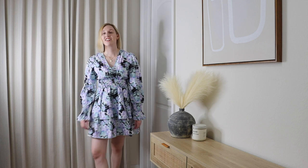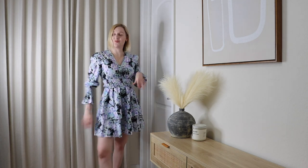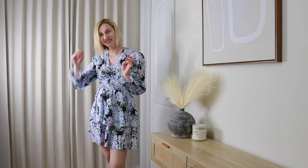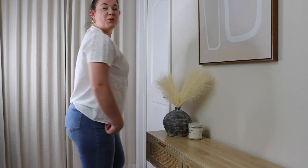What do you think, Rach? I love, love, love this dress on Katrina. I think the colors are so pretty. The fit is so pretty and flattering, Katrina. I told her she has to wear this on a date. It's just so cute. Yes, I love it. All right, next up we have the white top.